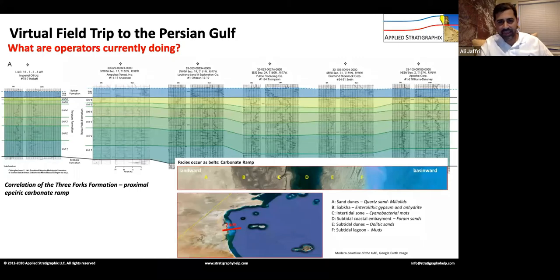Okay, so let's look at the modern Persian Gulf, and we've got a 7-kilometer transect along the Saudi coastline. In that 7-kilometer transect, we've got 6 different facies belts. Starting from A, we've got these Aeolian sand dunes. B, we've got the sabkha. D, we've got these cyanobacterial mats, and so on.